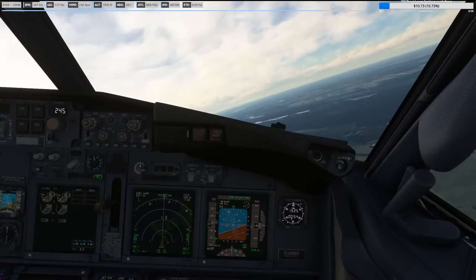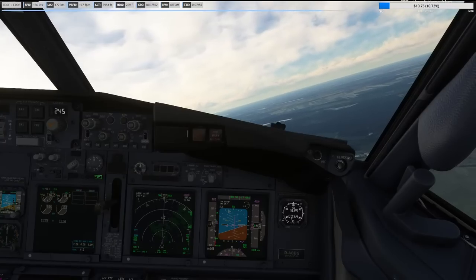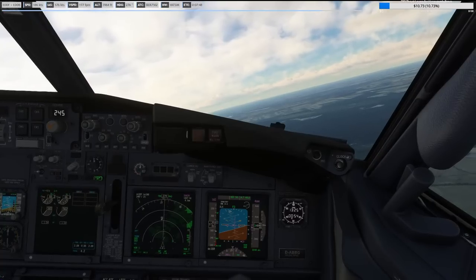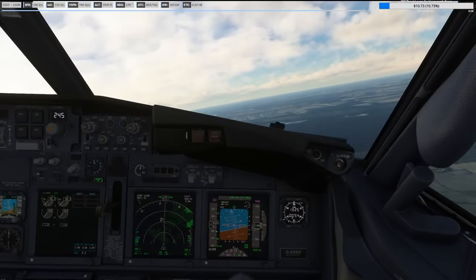Where did my route just go? What's going on with the distance to my final approach fix there?